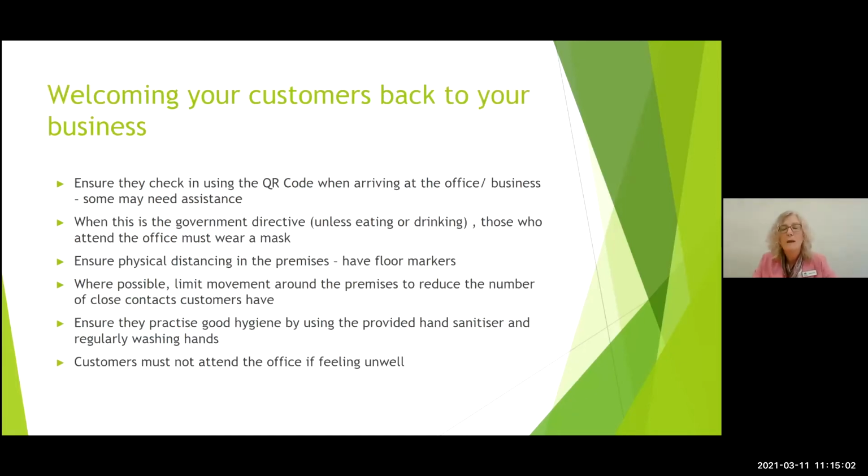And then welcoming them back. So again, particularly, for example, if a lot of your work has people who aren't tech savvy, they might need assistance to access the QR code when arriving at the office. Some people's smartphones don't access QR codes. So what are you going to do for that?